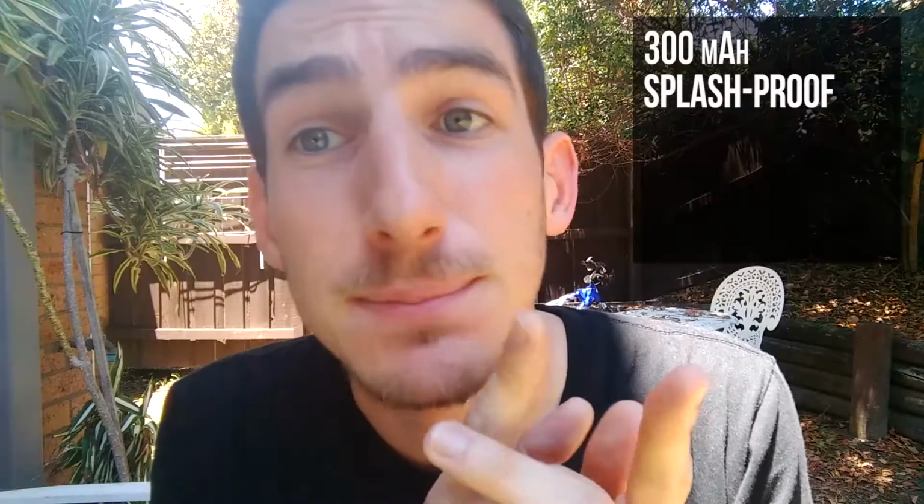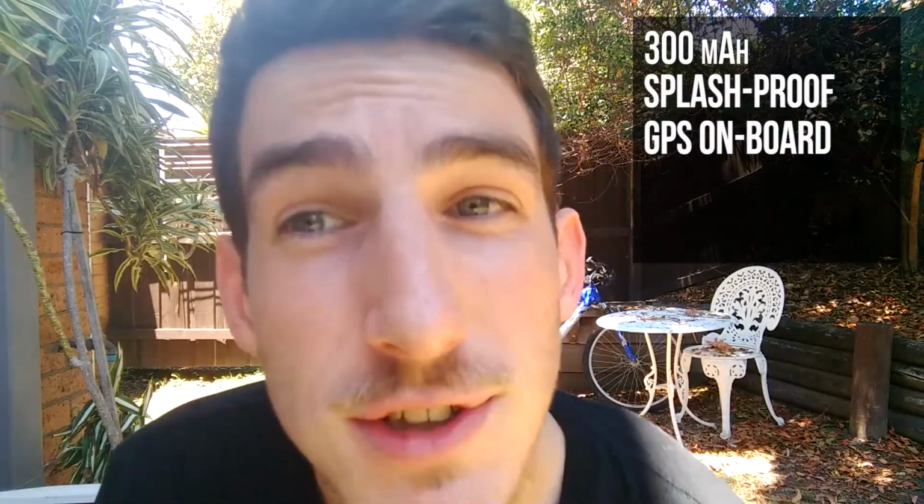What is probably most important about a smartwatch is the battery. For those that care, it has a 300 milliamp battery. It's magnetically charged. It's IP67 water and dust resistant, which is just a fancy way of saying it's splash proof. It has built-in GPS for if you want to pop on your joggers, hit the pavement and you don't want to take your phone. I personally haven't tried that yet. I've always taken my phone because I want the music.